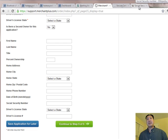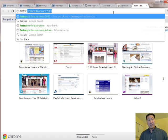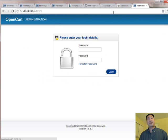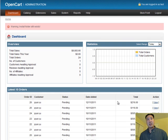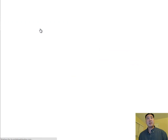Okay? And what you want to do is you want to go to your website. In this case, it's fasteasyonlinestore.com, and you want to go to the admin panel. So it's /admin, and you want to log in. Okay, so you're going to want to log in onto the admin panel for your online store. And now you're going to want to finish installing the payment processor. So you're going to want to go under Extensions, Payments.